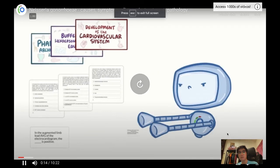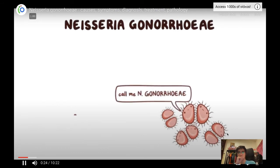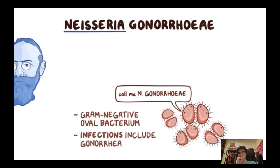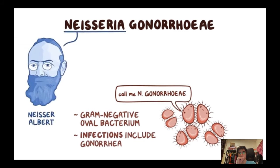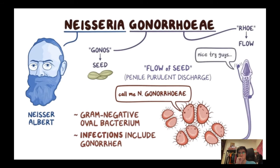Learning medicine is first. This gram-negative Neisseria gonorrhoeae, also known as N. gonorrhoeae to its friends, is a gram-negative oval bacterium that infects humans, causing a number of infections, including gonorrhea. The word Neisseria comes from Albert Neisser, a German physician who discovered it, while gonorrhea is from the Greek words gonos, which means seed, and rho, which means flow, meaning flow of seed. An illustration referring to the penile purulent discharge, which was mistakenly thought to be semen in infected males.